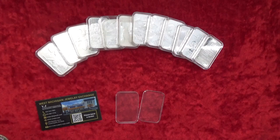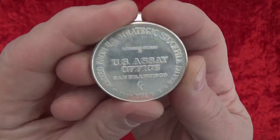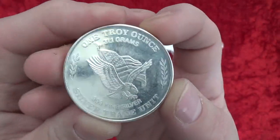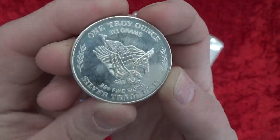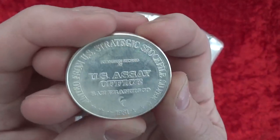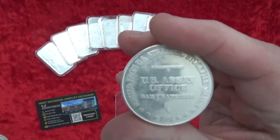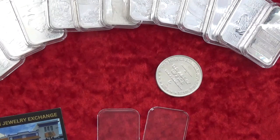We'll see. So the first thing I got was a U.S. Assay Office 1981 vintage silver bar, or round. This is a silver trade unit back from when the United States used to stockpile silver as a strategic metal. And it's ironic now that they don't stockpile it as a strategic metal, and now I have it. I stockpile it as my strategic metal. Is that irony? Or is that just me taking advantage of their stupidity?